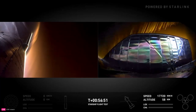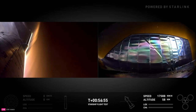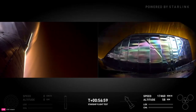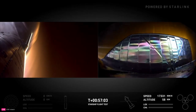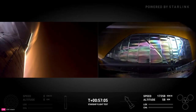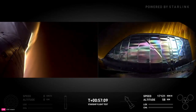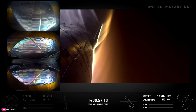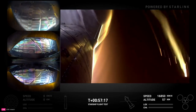Starship has passed through the peak heating phase of flight, approaching maximum entry dynamic pressure. All right, we're through peak heating. Coming up is basically max Q part two, where we're still moving really fast, and the atmosphere is just dense enough that we're feeling the most pressure. But hopefully we're going to start feeling a little bit less heat now.